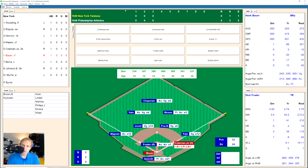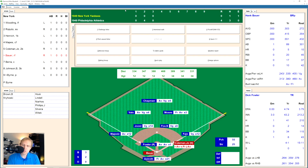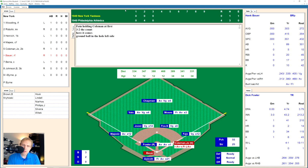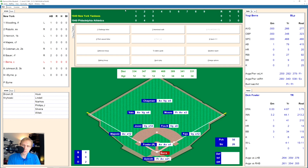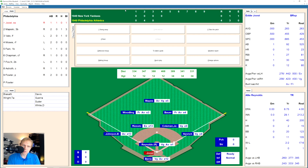1-2 the count on Hank Bauer. 2-2 as he takes another one. That's fouled back. Still 2-2 on Bauer. That one's up and too high. Full count now on Hank. And there's a ground ball over the left side. Juiced has it. Flips over to Fox for 1, then on to Fain at first for the double play. That's a patented Philadelphia Athletics double play. Yogi Berra then hits a fly ball over to center field, and that one is going to be right at Chapman for the third out.